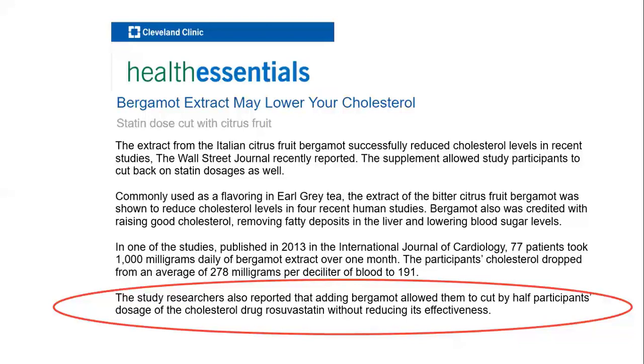So there's a study that they talked about, published in 2013 from the International Journal of Cardiology, where they had 77 patients who took 1,000 milligrams of bergamot extract daily over a 30-day period. The average cholesterol dropped from 278 down to 191, significant reduction. They also found in that study that people who are using the bergamot extract cut their dosage of cholesterol drugs in half without reducing its effectiveness, meaning that they could have half the dose and still be just as effective. And that's, again, huge because it reduces side effects.